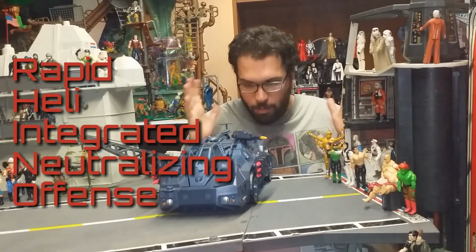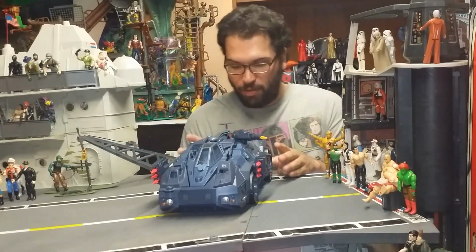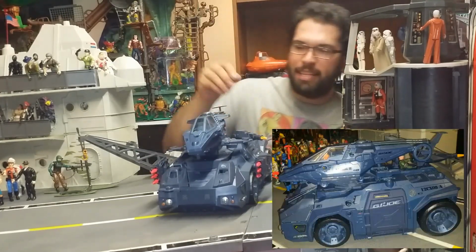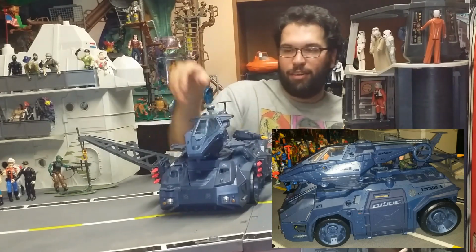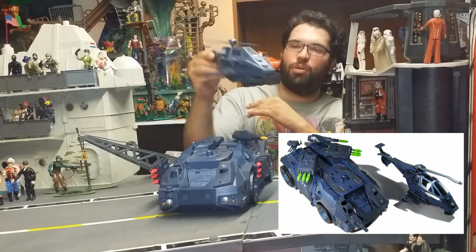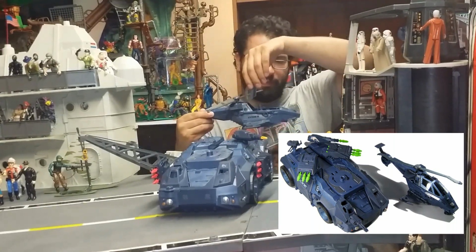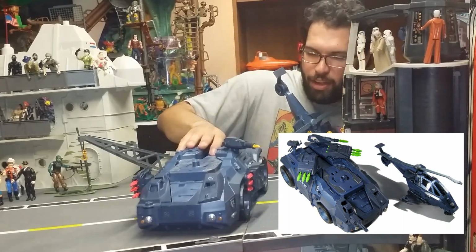And oh man, it's heli integrated because if you push this button over here on the back, this guy pops up over here. There you go, and you can take it off. Oh yeah, so he comes with a helicopter, and it's this huge tank over here.